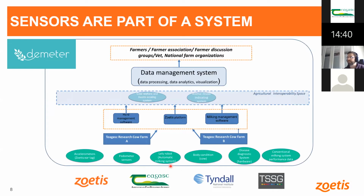We also have inputs from herd management software, so data that the farm has entered themselves: health event data, production data, milking management software. And the key part here is the processing, analytics, and visualization to take all of these disparate inputs and actually create actionable insights out of them. Hopefully the end result is that we have some useful automated welfare assessment, which would be a really valuable tool for the industry.